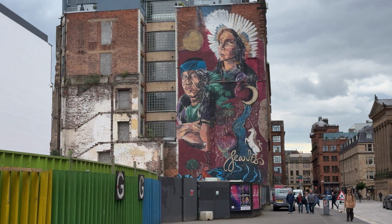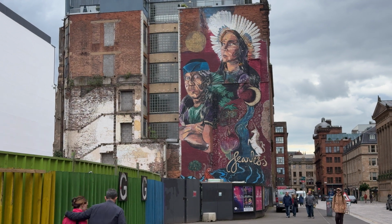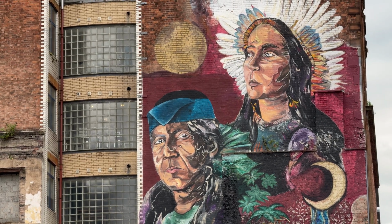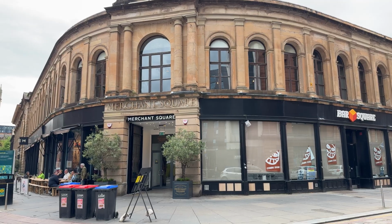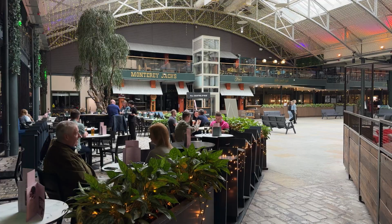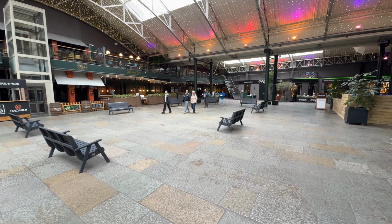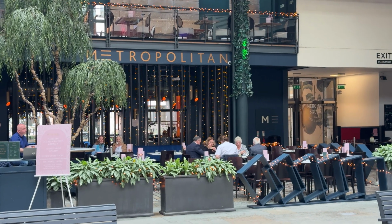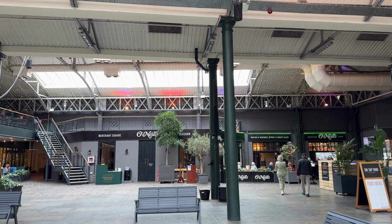There are many large street murals in the Merchant City neighborhood. This one is called Bow Down, Honor the Roots, a monument to diverse people around the world who have been marginalized. Across the street, we've got Merchant Square that was previously a covered market, but has been transformed into a lively hub with bars and restaurants. It's indoors with a roof overhead, but has an open-air and spacious feeling.